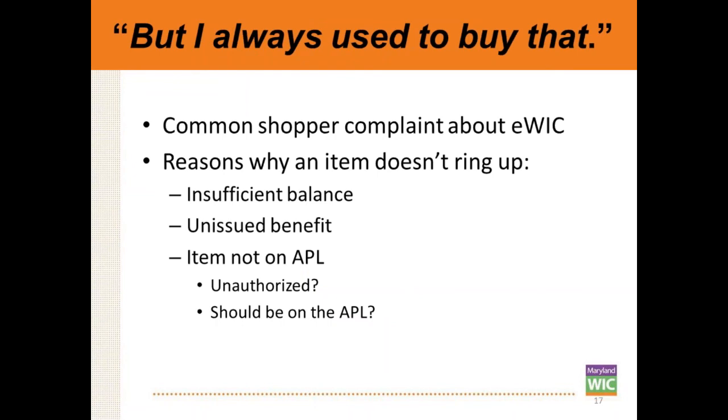We've heard from other states that have already transitioned to eWIC that a very common complaint from shoppers is that they are no longer allowed to buy foods they used to buy with WIC. Here are a few reasons why an item might not ring up. The cardholder doesn't have enough in their balance. The cardholder never received the benefit. An item might not be on the APL either because it's not WIC authorized, it's the wrong size container, or it needs to be added. This requires using the authorized foods list to determine the problem. Stores may have mistakenly allowed the item in the past via an override, but the APL has the final word at the checkout now.